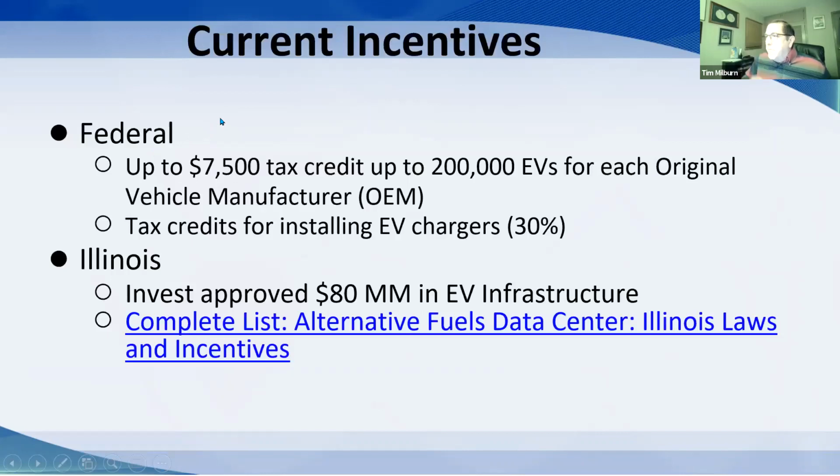Another thing, before we get into some of the other cost factors, there are some incentives available at the federal level and the Illinois level that are important to know about. So if you buy an EV now, you get up to a $7,500 tax credit, and that's what they've set it up to.